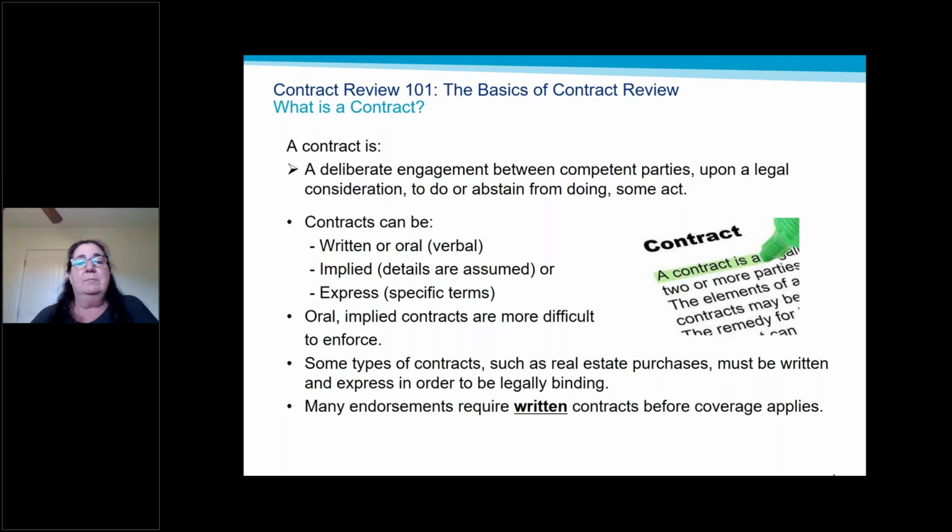Note at the bottom, this last bullet, we're going to talk about different endorsements, which are basically additional terms, exclusions, or conditions added to an insurance policy. An insurance policy is a giant contract, by the way. And many of these endorsements require written contracts. So that's something you want to be aware of if you're providing or asked to provide a type of insurance coverage that is offered by endorsement. You want to make sure that if the endorsement requires a written contract, there is in fact a written contract.